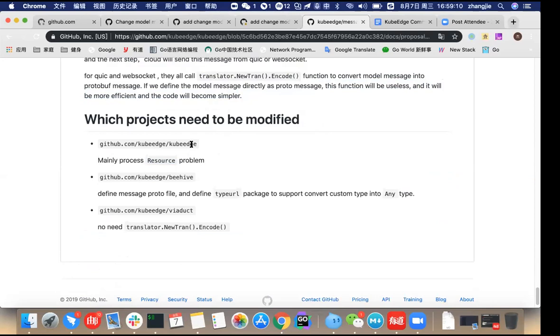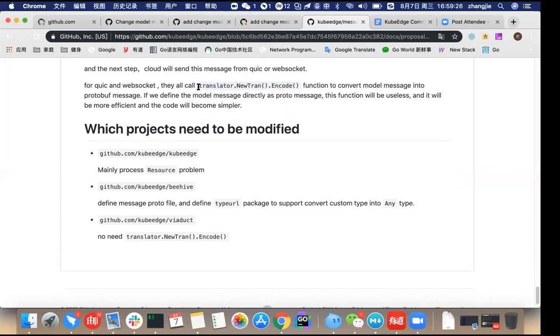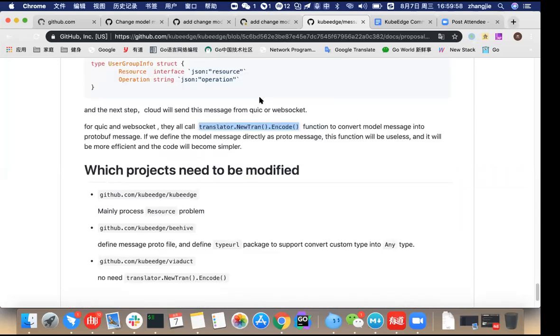Yeah. Can you scroll a little bit up? You have written that the function is useless. Can you go a bit up, a little bit more? Here: if we define the model message directly as a proto message, this function will be useless, and it will be more efficient. That is why it is useless, but we will receive benefits from it. You mean perhaps it is useful? Should I explain my talk in other words? Can you hear me? Yes.